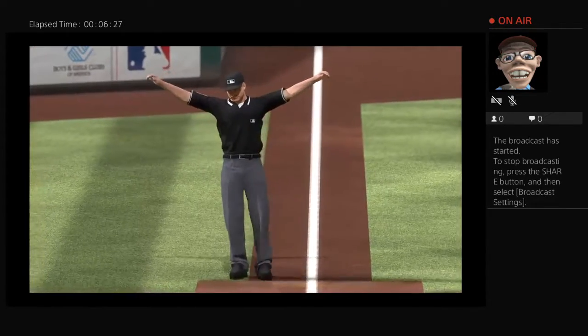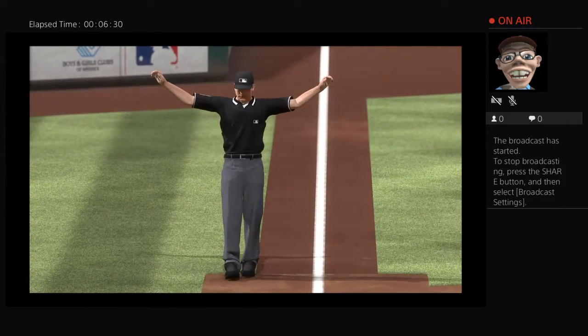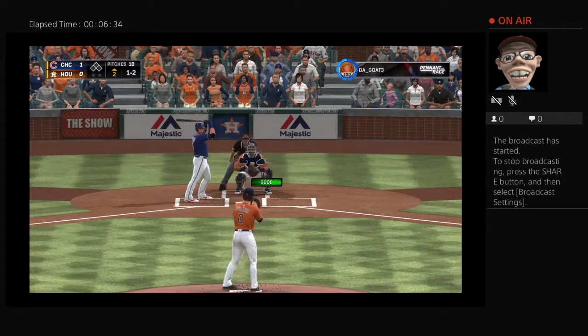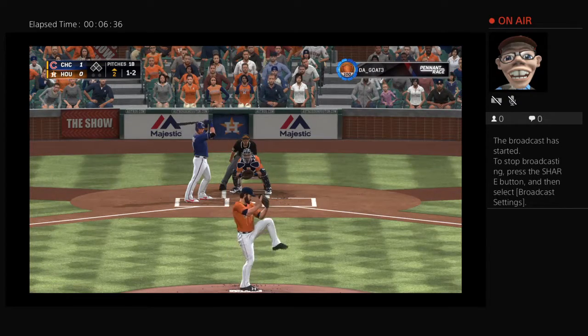And he starts to go after it. Question was, did he hold up in time? Yes, indeed, says the third base umpire. Ready on 1-2.